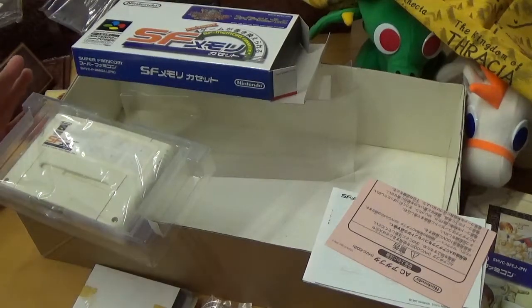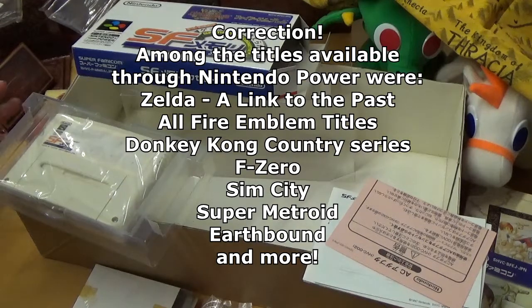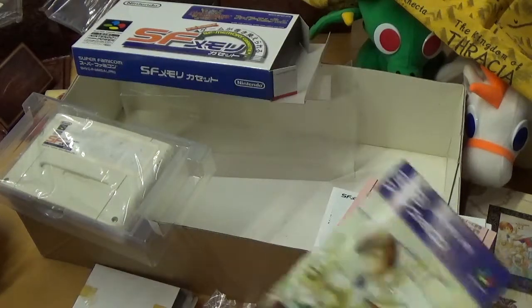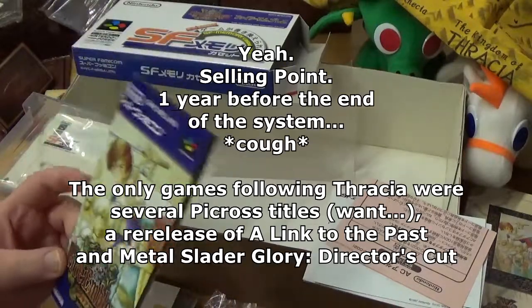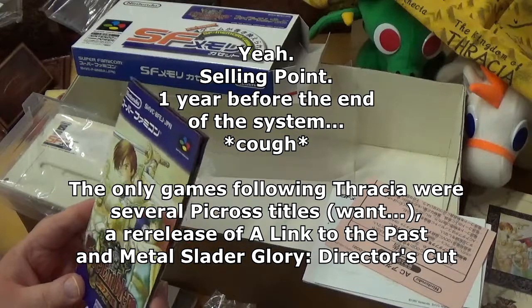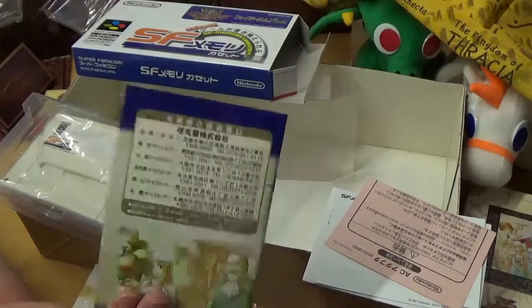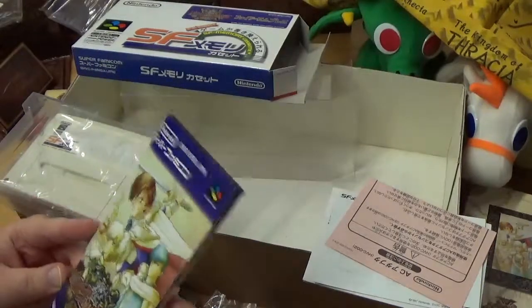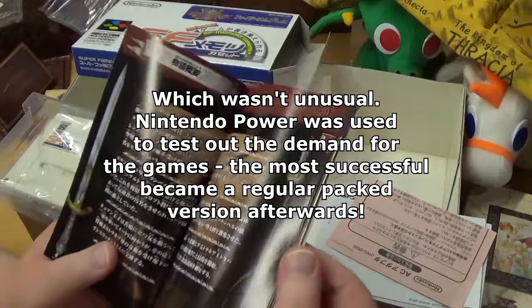Of course, these weren't the biggest games available. These were usually small games, small by-product games, I guess. And I assume that Fire Emblem Thracia was one of the selling points. Because when it came out, this was only available for the Super Famicom memory cassettes on the Nintendo Power Service. Let's take a look into the menu.